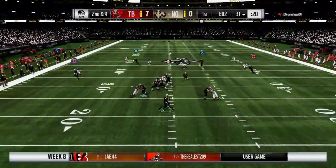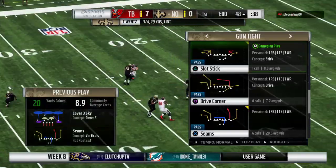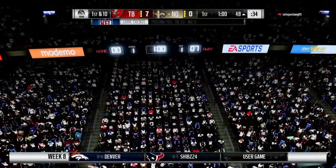Wentz to throw on 2nd down. Toward the sideline, and look at that catch. Dragging the toes, and that's going to be a 1st down. Well done. First grab for Thomas. It's good for a 1st down as well.